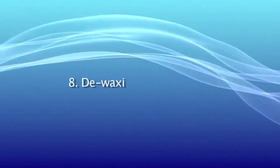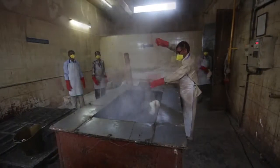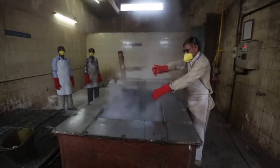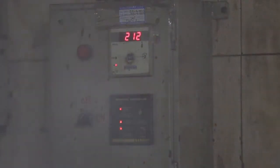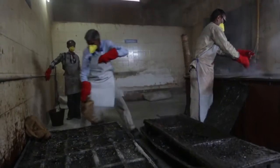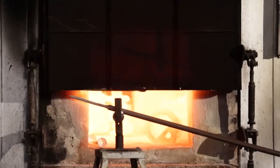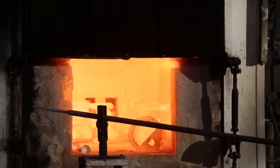8. Dewaxing. Once the ceramic shells solidify, the assemblage is immersed in a hot tub of wax for dewaxing. 9. Shell baking. Once dewaxed, the ceramic shells are baked in an oven at over 1000 degrees centigrade.